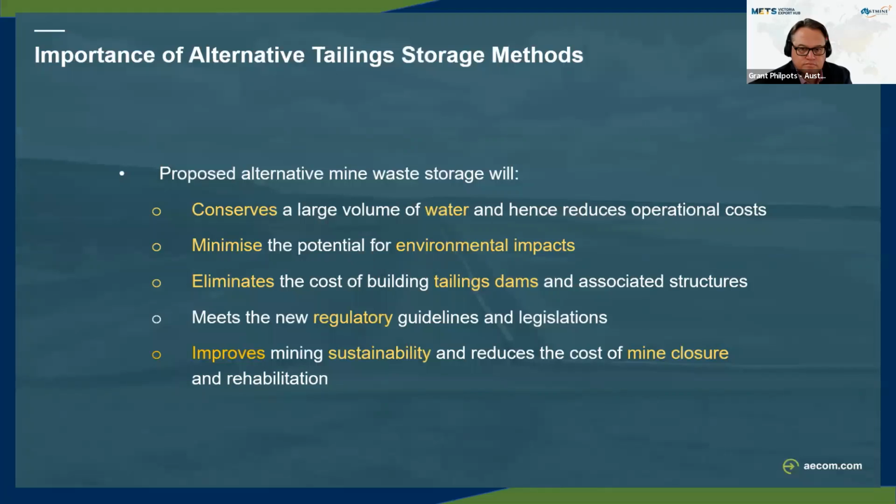So to wrap up here, the proposed alternative solution that we offer for this mine conserves a large volume of water and therefore reduces the operational cost. It minimizes the potential for environmental impacts from tailings dams, eliminates the need for a tailings dam altogether, and therefore reduces the cost for operation. And most of all, it's actually meeting the regulatory guidelines and allows the mine to progressively close the tailings dams and go to closure and rehabilitation.